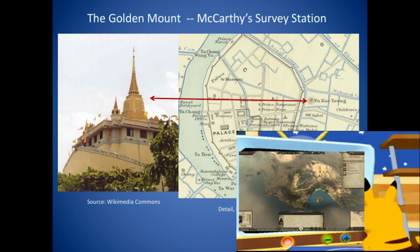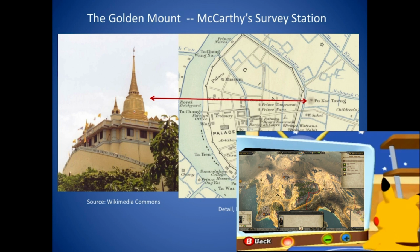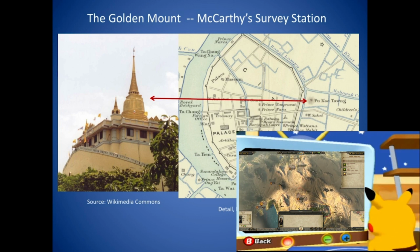Bangkok, of course, for many of you who've been there, it's very, very flat, so it's difficult for surveyors and you need high points. But it would have been probably a little unusual for a Thai to look up at Pukao Tong and see theodolites and surveyors working on the top of this spire.